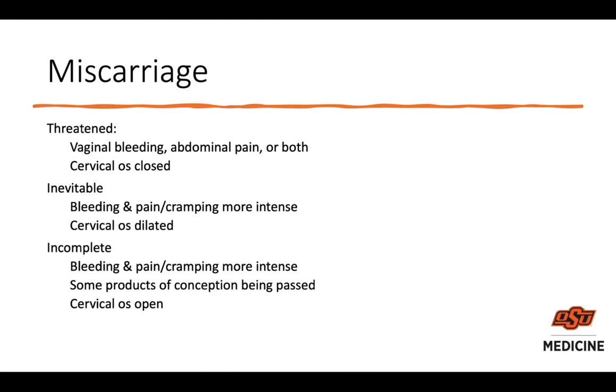So miscarriage. Unfortunately, this is something that we see frequently in the emergency department. It can be both an emotionally difficult and a physically intense diagnosis for the patients. Sometimes they come in with significant bleeding that can be life-threatening. Other times it's just the fact that you're diagnosing them with a miscarriage that can be emotionally difficult for the patient. So it's something to keep in mind how you approach these patients from a humanistic point. But there are different types that we take care of in the emergency department.